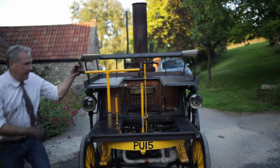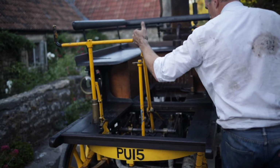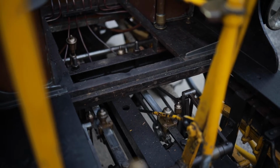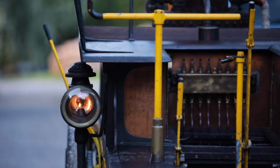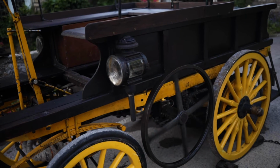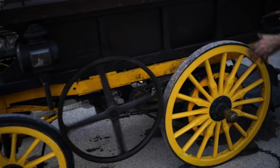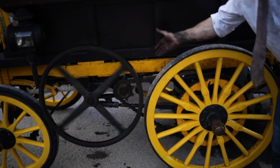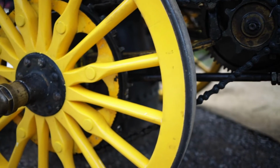Round the back, completely original bodywork. Full elliptic front axle, candle lamps, which again were a standard in its day. You've got a big flywheel, which you need because the engine goes in both directions. Chain drive, fabulous original block chain, 2-inch pitch block chain. Iron tyres at the back.